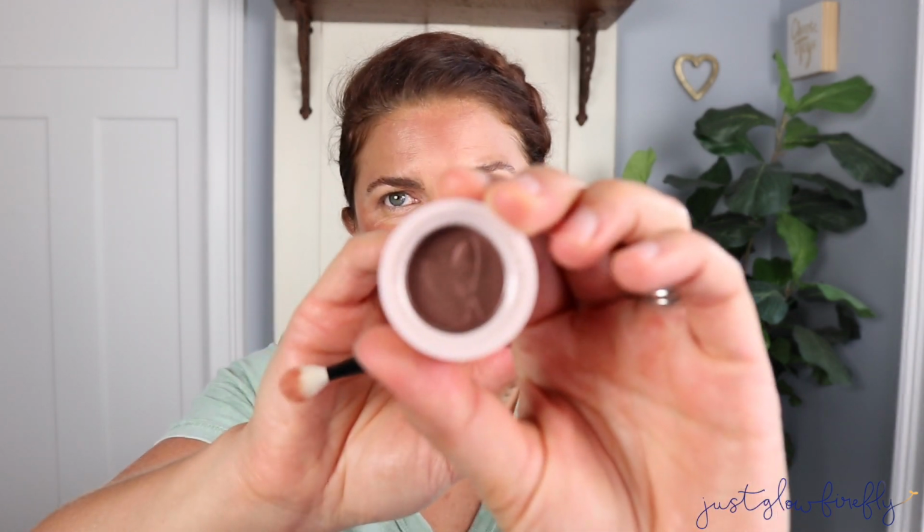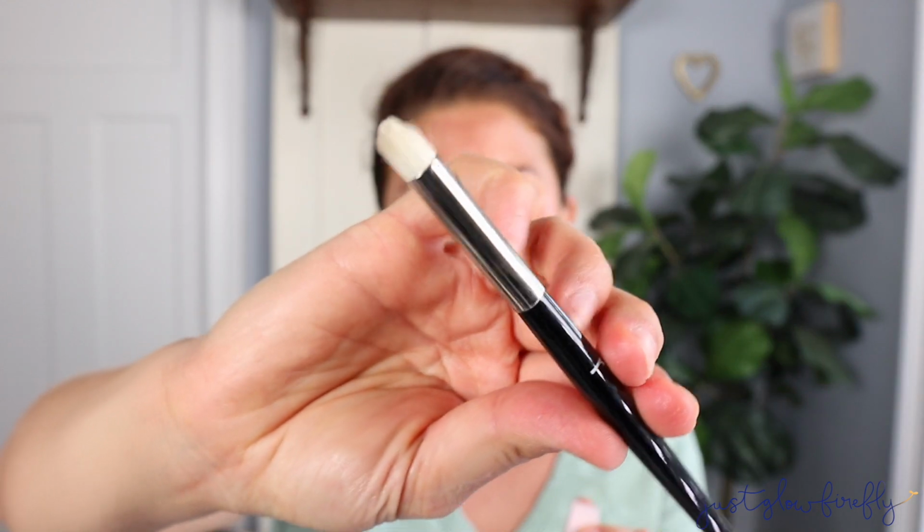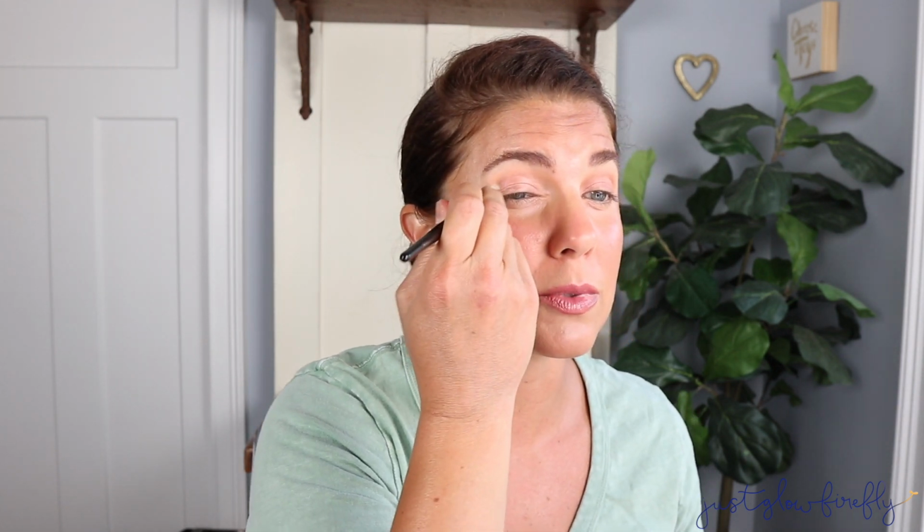I love the names. They're so cute. And look how beautiful the packaging is, guys, just insane. This is a 12 reefer brush. So see this, it's a lot more dense. Yeah, so see how that picked it up a lot better. So I'm just going to smoke, well not smoke, but kind of go in the crease here, just to deepen it up.